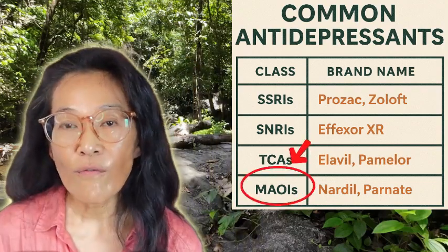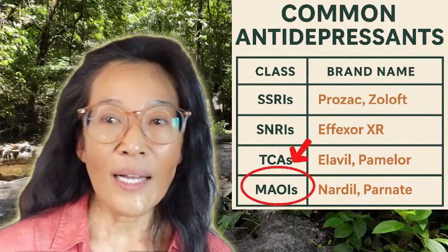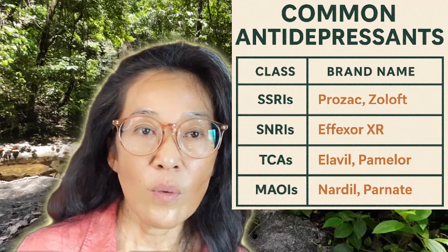They're prescribed infrequently, maybe accounting for only about 1 to 2% of all antidepressant prescriptions. The MAOIs are mainly reserved for cases of treatment-resistant depression when other options have failed or other newer medications have not done well. Now, despite their low usage, they remain a critical option in psychiatry for certain patients who haven't responded to newer medications.